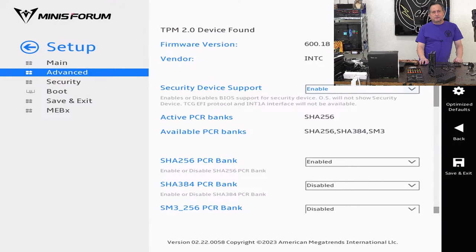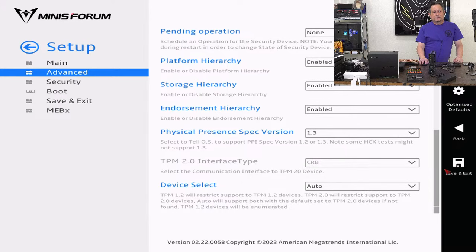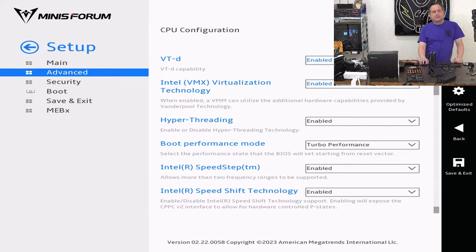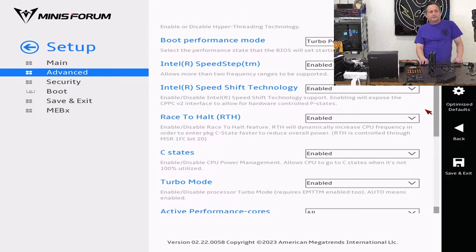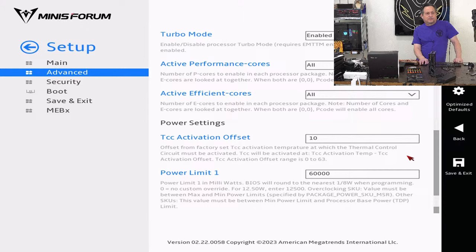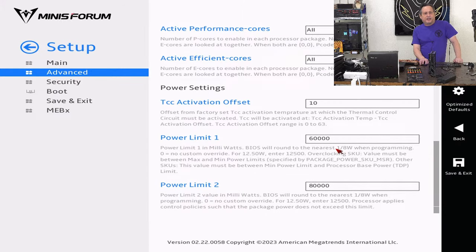with trusted computing. CPU config. C states enabled. We've got the power limit one here at 60 watts, it looks like, and 80 watts on power limit 2, PL2. Which I guess you can adjust, but if you make those numbers bigger, you might be running into heat issues. Go back.